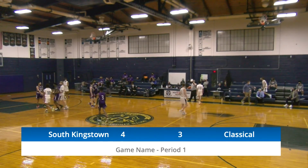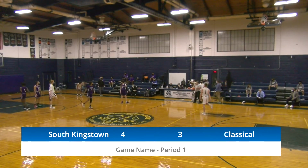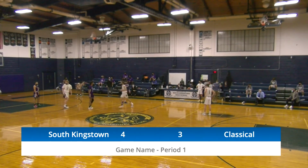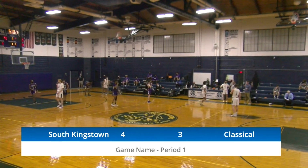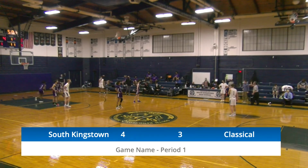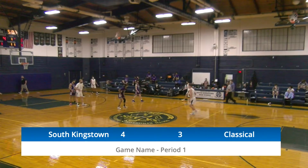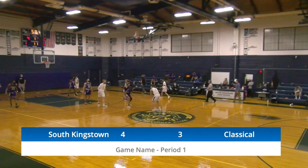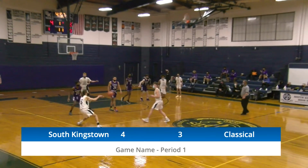Early on, you see a lot of miscommunication for Classical after a year off. Entering the game for the first time tonight, number 15, Declan Holy, substituting number 22, Xavier Hazard. Tyler Robinson inbounding it, giving to Jedson. Jedson's going to look for the pick from McGonigal. McGonigal's going to give it to him, trying to find space, giving it to Holy.